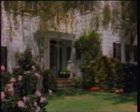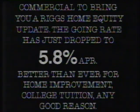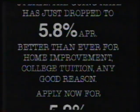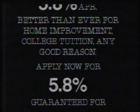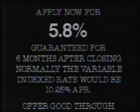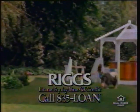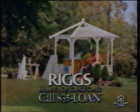It's time your house started paying you back. We interrupt this commercial to bring you a Riggs Home Equity Update. The going rate has just dropped, repeat, dropped to 5.8% APR. Better than ever for home improvement, college tuition, any good reason. Apply now for 5.8%, guaranteed for a full 6 months after closing. We now rejoin Riggs Advertising, already in progress. Get a Riggs Home Equity line of credit.